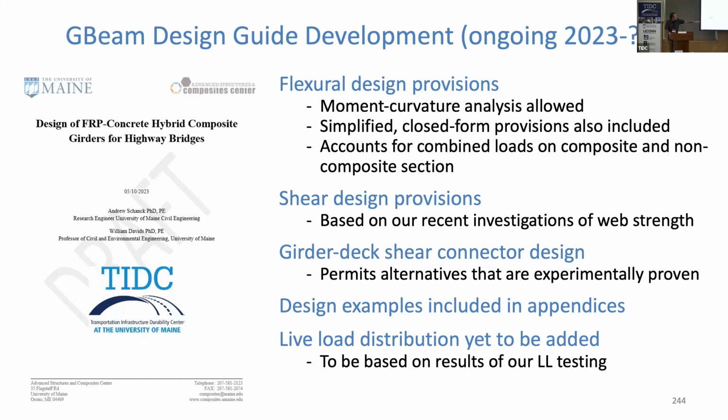One thing a structural engineer wants to do is calculate how many lanes of live load a girder carries. We don't have those rules for FRP girders. We are trying to take the field test data we have combined with some parametric studies, FE models, to develop our own live load distribution factors to feed into this. That's kind of the final piece of the puzzle in this design guide. The long-term goal, of course, is to get this up for AASHTO approval, but it's not ready for that yet.